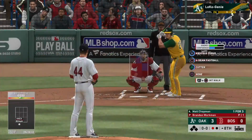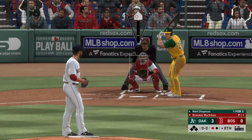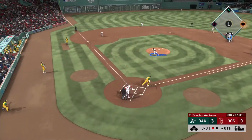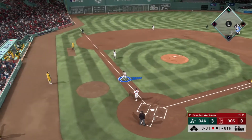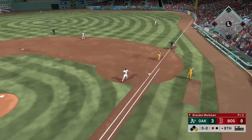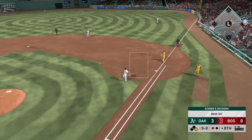So that brings up the always intense Matt Chapman. Bases empty in front of him with 1 away following the RBI ground out. Rolled slowly down the third baseline. Throw too late to get him at first. Not a thing of beauty, but it's an infield single nonetheless.